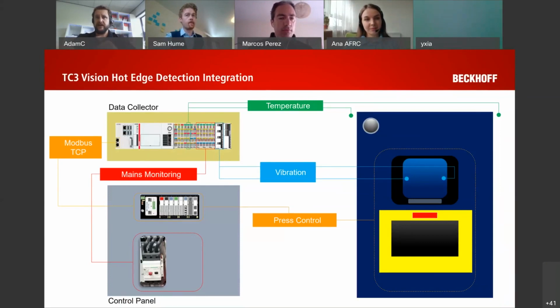This system, as it exists, is currently collecting information from the press, and we're presenting that onto a dashboard system and recording these values live, so the members of the AFRC can analyze those and compare them to their press results.